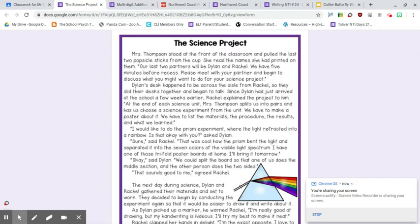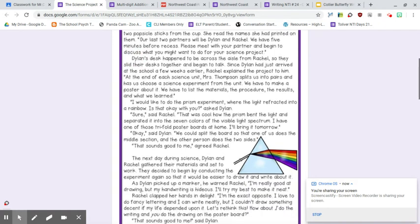Mrs. Thompson stood at the front of the classroom and pulled the last two popsicle sticks from the cup. She read the names she had printed on them. "Our last two partners will be Dylan and Rachel. We have 5 minutes before recess. Please meet with your partner and begin to discuss what you might want to do for your science project." Dylan's desk happened to be across the aisle from Rachel, so they slid their desks together and began to talk. Since Dylan had just arrived at the school a few weeks earlier, Rachel explained the project to him.